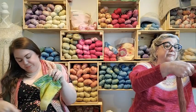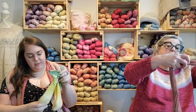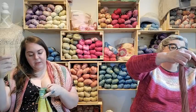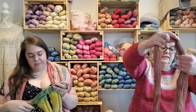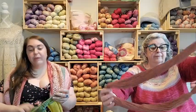Yeah, well, you can be excited about taking the knots out if that happens. Well, I didn't say I wouldn't. You were the one who wanted to grab it. Yeah, I'm saving it. Thank you. She's saving my yarn from me. Yeah, basically.